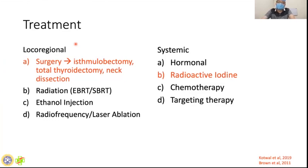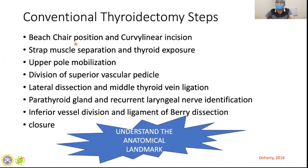Identical to other type of cancer, differentiated thyroid cancer treatment consists of local, regional, and systemic approach. Surgery is the gold standard for local regional treatment, while radioactive iodine, or RAI, is the mainstay therapy for systemic approach. This represents the steps for conventional thyroidectomy, and every surgeon must have their own trick for doing the thyroidectomy. But whatever you do, please do it sequentially and understand the anatomical landmark to minimize the complications.